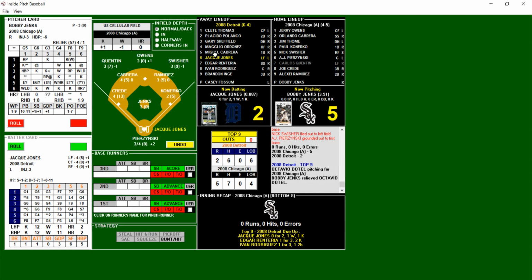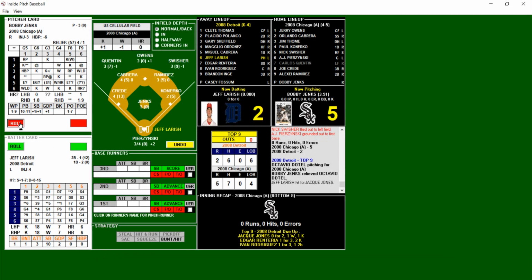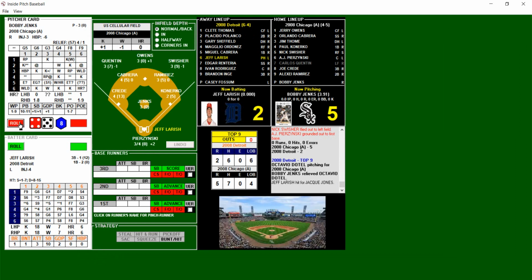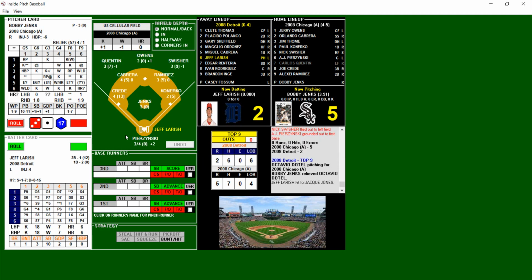And with that, Jock Jones not taking the hit. And they're going to bring in Jeff Larish. Larish will Prince hit. Here's the pitch. And this is the first time we're seeing Larish take to the field. 3-1, strike 19. That's a 17. Struck him out.